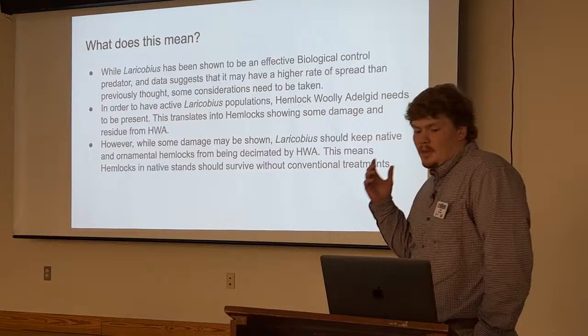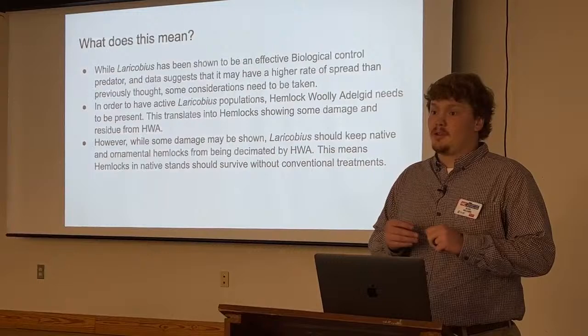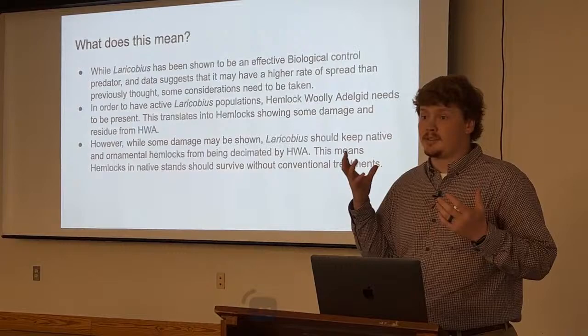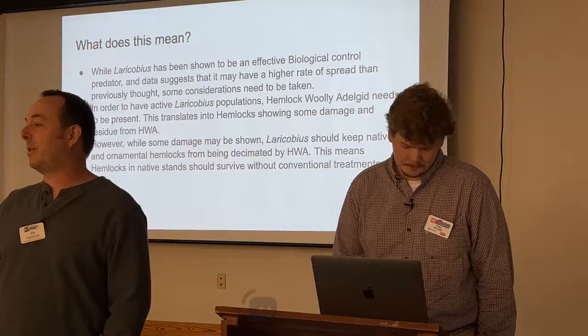But of course, there's always a caveat to that. While it's a predator beetle, in order to have a predator beetle, you have to have its food source. You can't have one and not the other. So of course, the hemlocks you're going to see with Laricobius are still going to show signs of infection. And signs of infection are also going to include some damage and residues. If you have hemlocks on your property and don't mind us coming out and looking, please let us know.